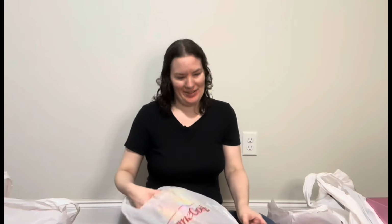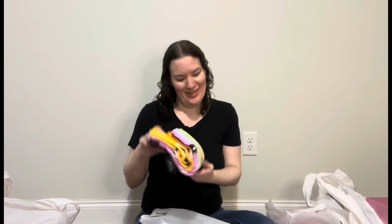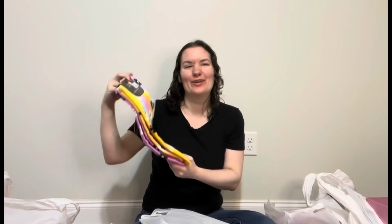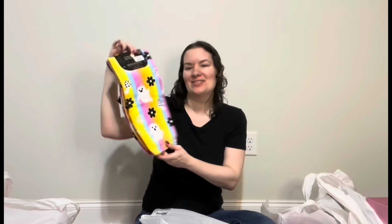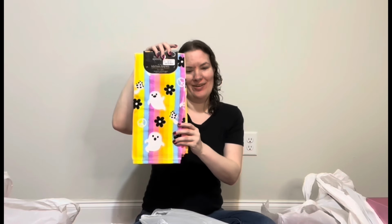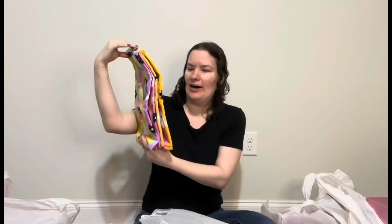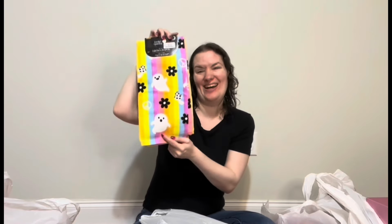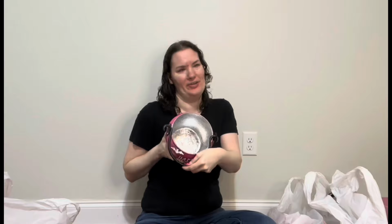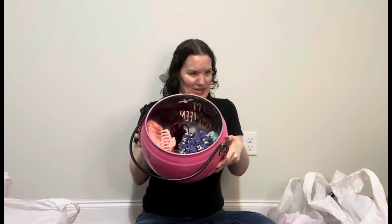Alright, so in this HomeGoods bag, speaking of hippie Halloween, of a colorful neon Halloween, I have this awesome, as soon as I saw this, I knew I had to get it. These awesome neon striped, colorful hand towels with flowers, peace signs, and ghosties. Also from HomeGoods, I got both of those pink cauldrons. I was first trying to fit all of my hair accessories into the small one, and that quickly filled up. So I ended up putting them into the larger one.